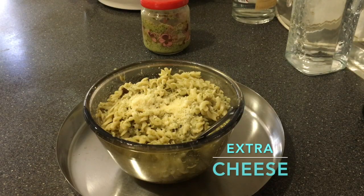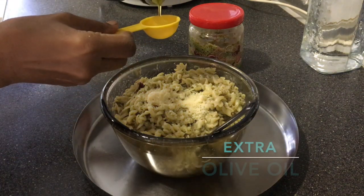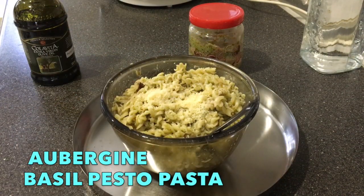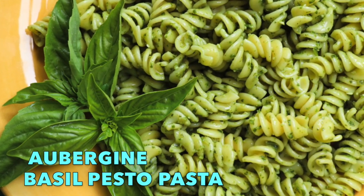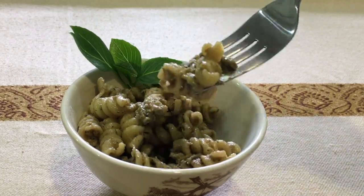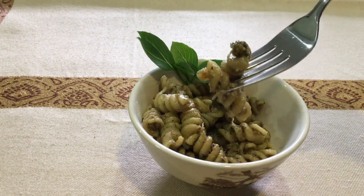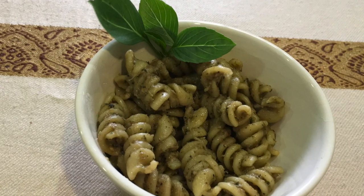Aubergine basil pesto pasta tastes even more delicious with extra cheese, extra olive oil. Now for the taste test. It's magical. Looks so good. Tastes so good. So delicious. The fresh taste of basil.